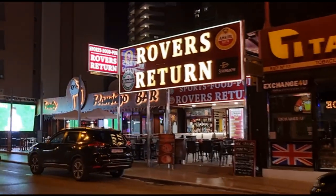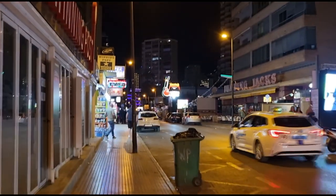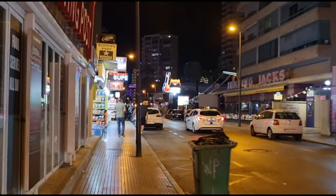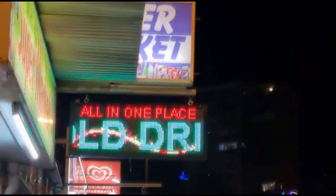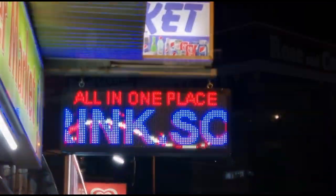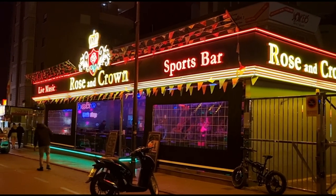After tucking into a decent meal, it was time to see what Benidorm was all about. And I heard the nightlife was exactly what it was about. From British pubs to clubs and all sorts of music, karaoke, you could get it. This was the place that I'd been longing to see for a while. Until I stumbled across this little place.